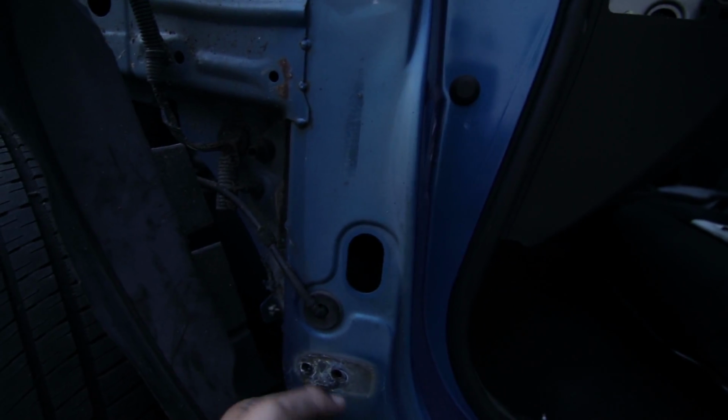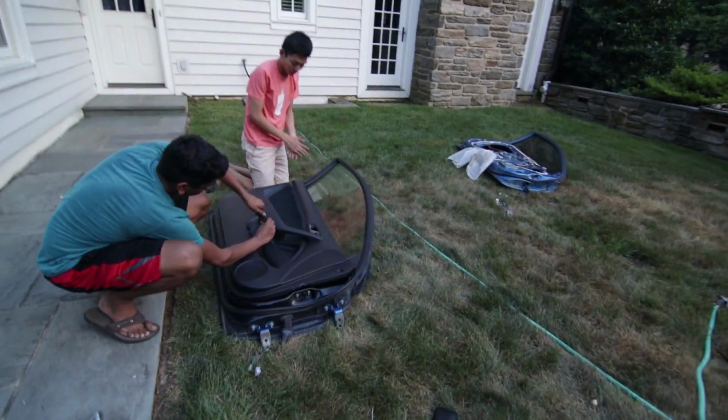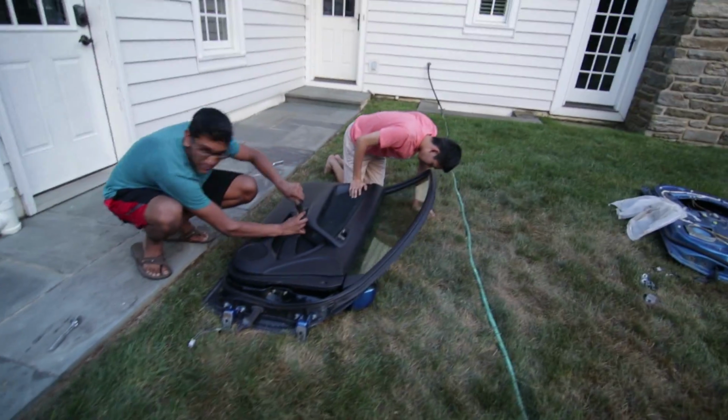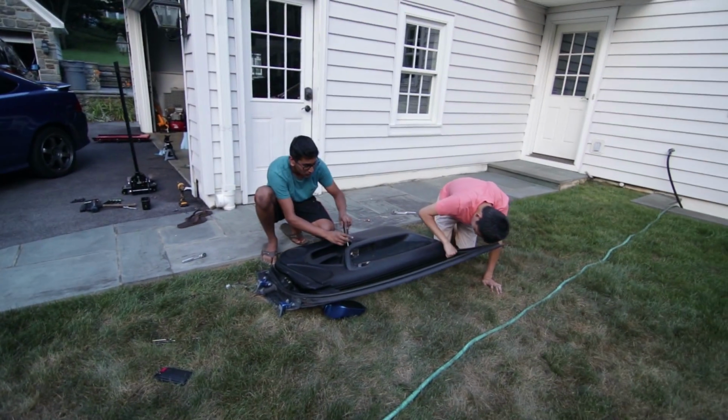Hopefully they'll be okay. Hopefully it was just the hinges that were very bent and the door being just messed up. And he's gonna get a nice black door on his blue car. This is the new JDM look, just saying.